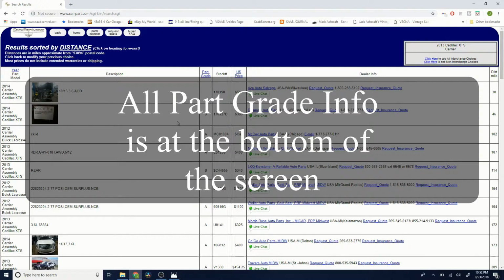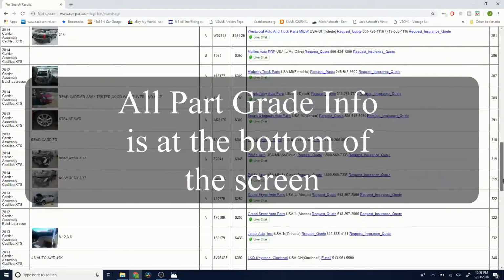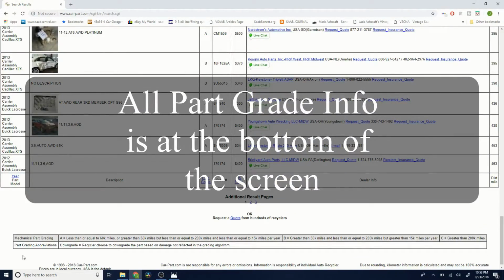So what the part grades are: an A is less than or equal to 60,000 miles, or greater than 60,000 miles but less than or equal to 200,000 miles, and less than or equal to 15,000 miles per year. A grade B is greater than 60,000 miles and less than or equal to 200,000 miles, but greater than 15,000 miles per year. And a C is greater than 200,000 miles. I personally would steer away from a Carrier with greater than 200,000 miles. That's just me. If you scroll down to the bottom of CarPart's site, they actually outline this right there.